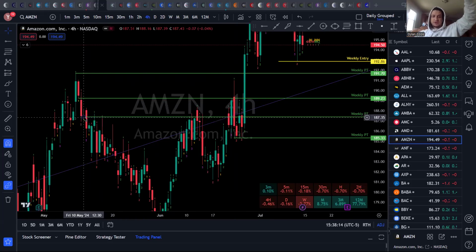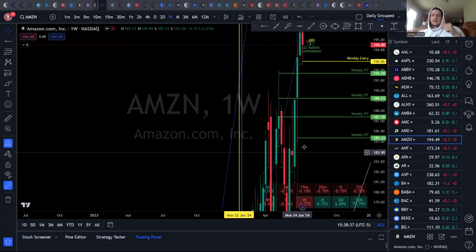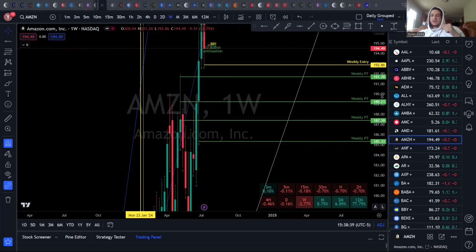And I'm not reaching for the twos because this one, if you look right here, bounces off of it exactly right in here. Look at here, here, here. All of this is a contention with this price, not down here, but right in here. So I can see that 187.39 is going to be where that battle takes place. And then, of course, the low of the previous week.